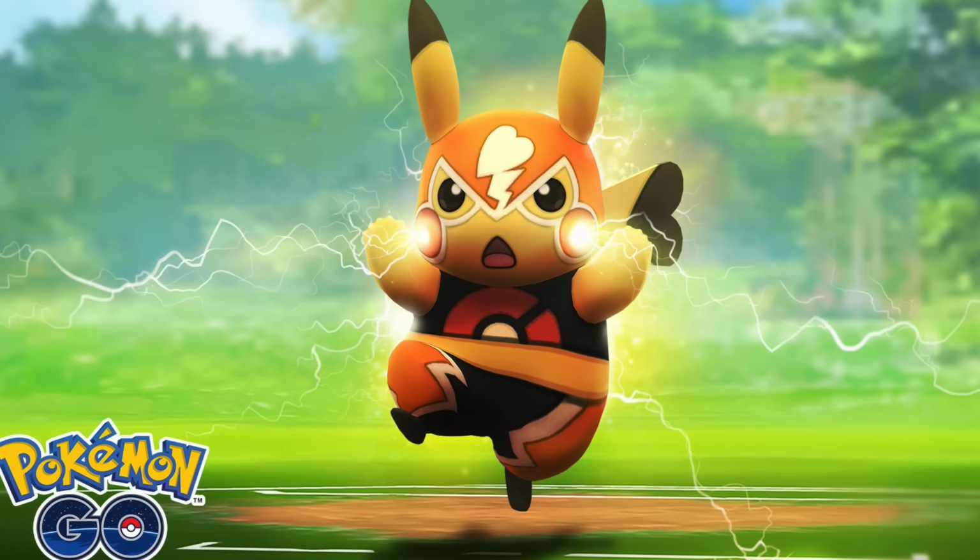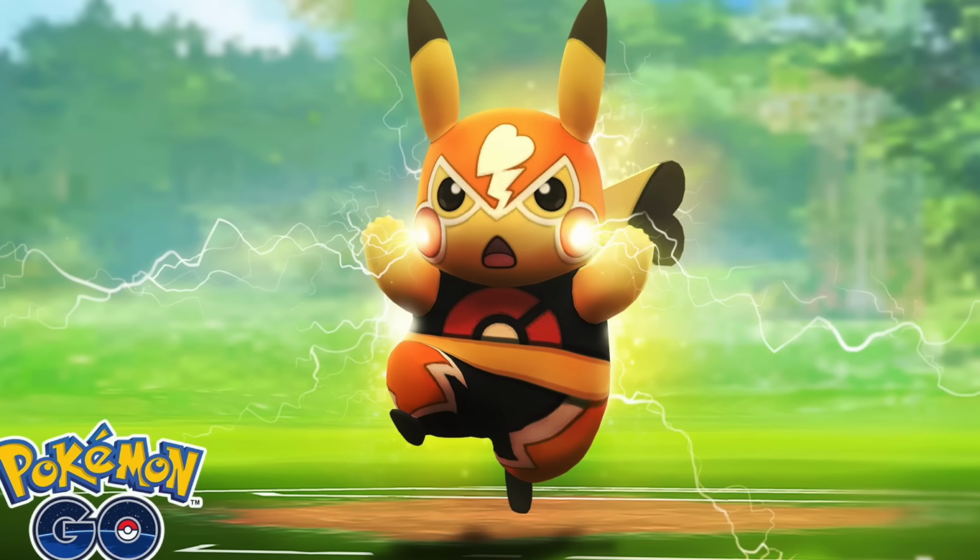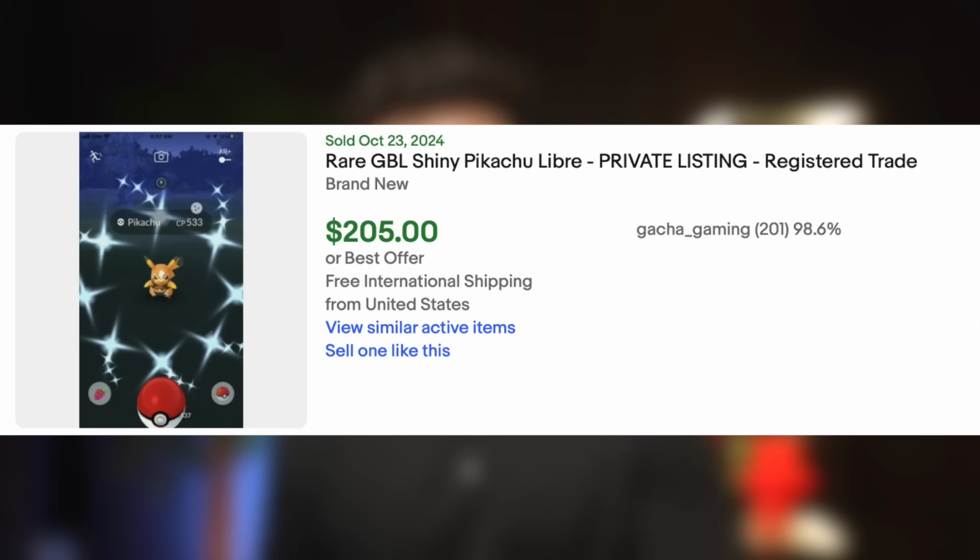You only get 1 encounter with it per season, and it is not a guaranteed shiny, which is why the shiny has sold for $205. That's crazy.